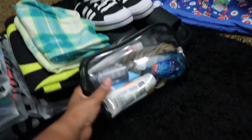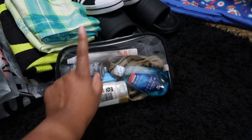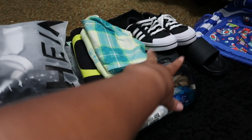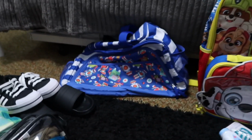But this is all of Laquan's essentials: his headscarf for when he gets his hair done, mouthwash, lotion, toothpaste, deodorant, all of that is in this bag. I wish I had a smaller one, but that's the only one I have. Clothes, towels, shoes, and all his clothes, plus some jeans. So we're gonna stick it in this bag.